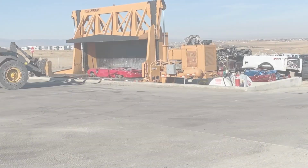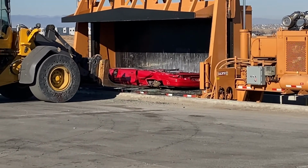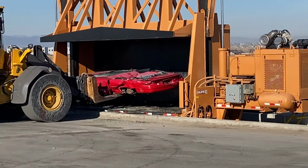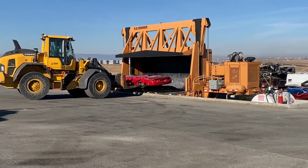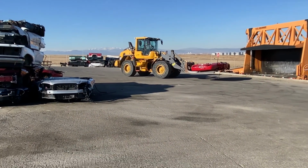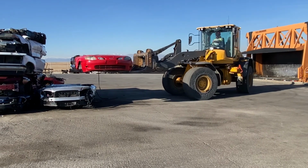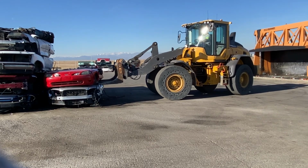Hang on. All right, we're back, and the guy had to go run errands. I think he had to help someone grab an engine and take it up to the front. So anyway, that was the Escort ZX2, which is completely flattened now. So now he's going to take that and put it in the stack, which is right here. And then he's going to grab another car. So let's, there you go. That's a pancaked Escort ZX2.